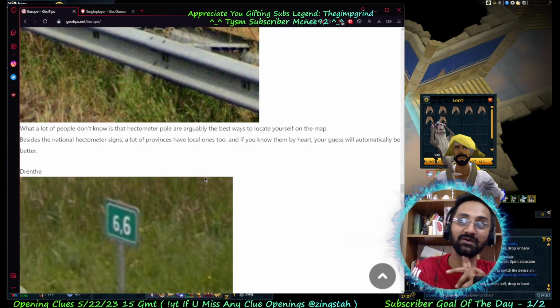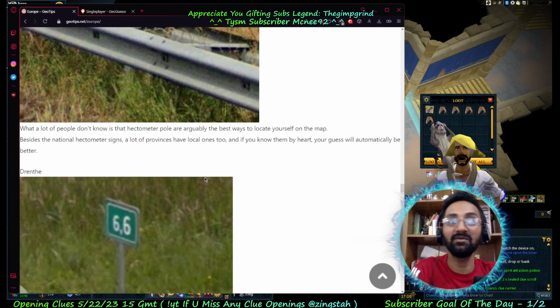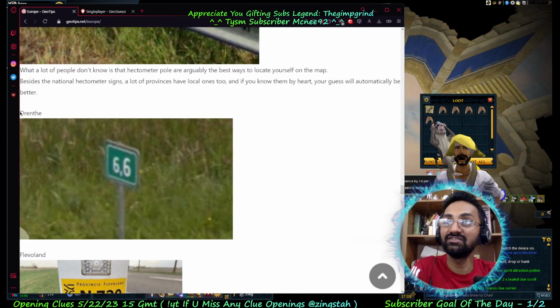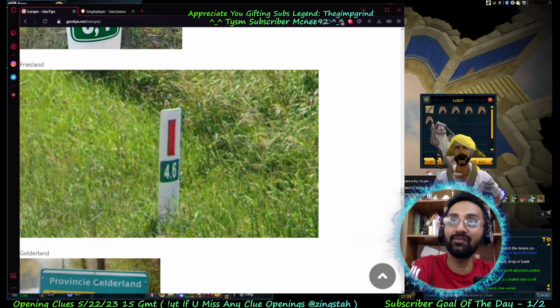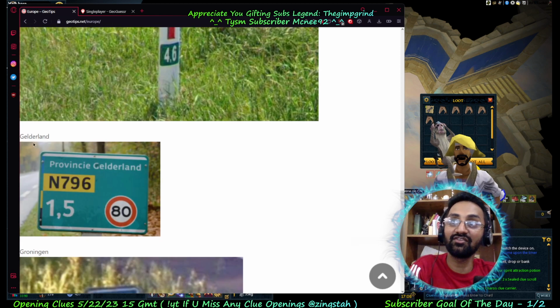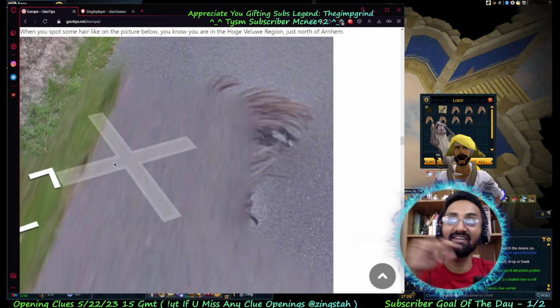What a lot of people don't know is the hectometer poles are arguably the best way to locate yourself on the map. Besides the national hectometer signs, a lot of provinces have local ones too. And if you know them by heart, you'll automatically guess better. Drenthe is 6.6. Flevoland is 5. What is this, N54? Friesland is 4.6. Gelderland is 1.5. Okay, so these are provinces that you've got to know.